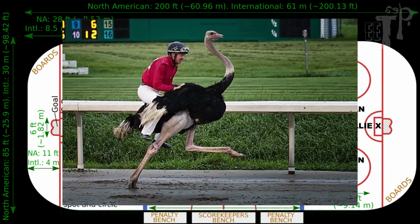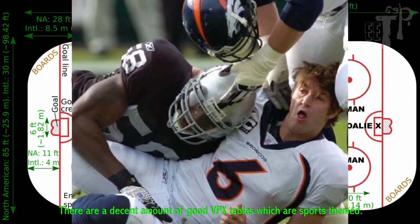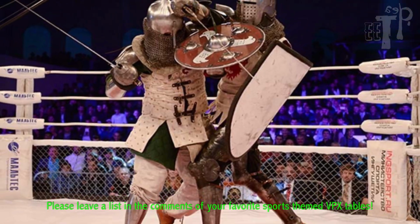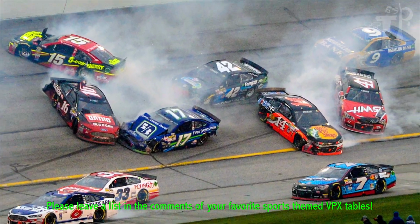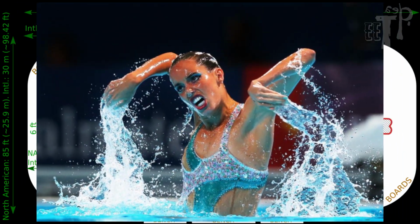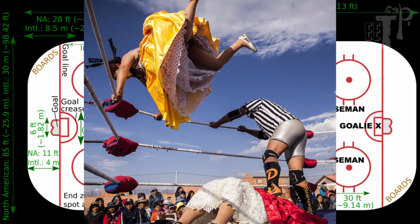Last year, I had the idea to do a list of sports-themed VPX tables, but abandoned the idea when I quickly realized that people who hate a particular sport, or sports in general, will never play a sports-themed game, no matter how good it is. But here are a few sports-themed tables that hit my machine often, and are not on the essential table list.